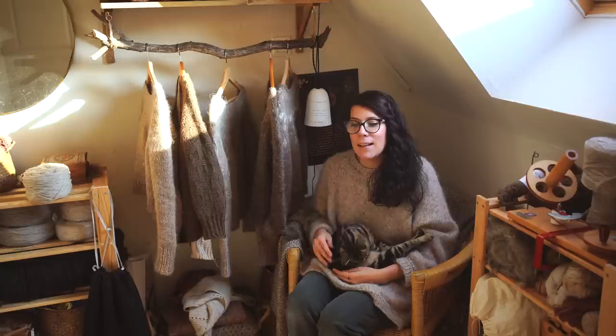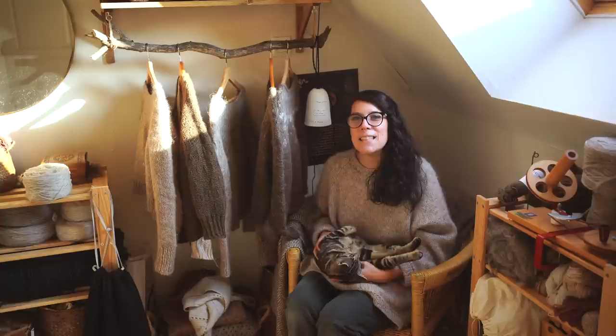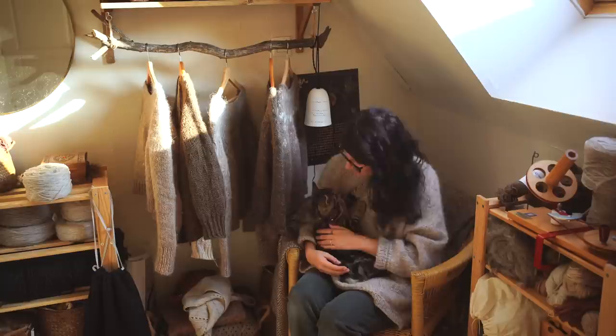It is cold outside and I'm so happy that I have some woolly things and some snuggly companions to keep me warm during this cold wave or just this time of the year.